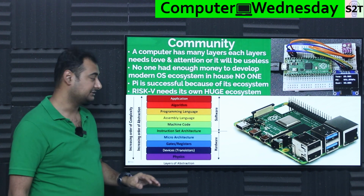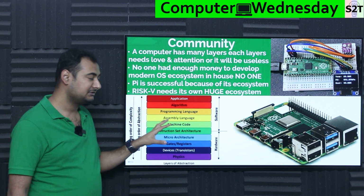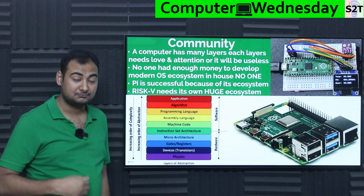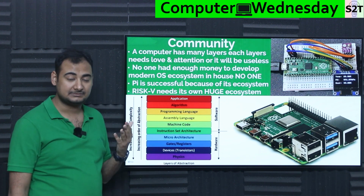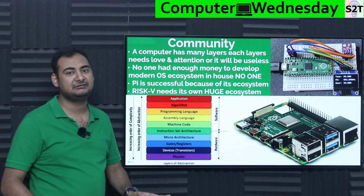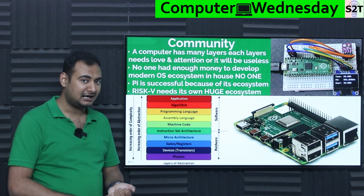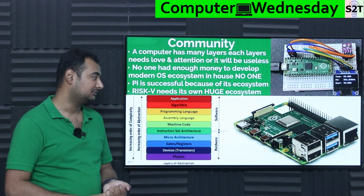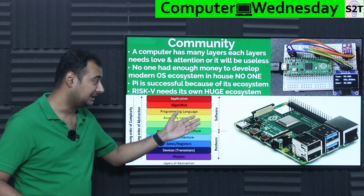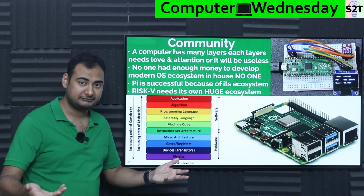RISC-V, again, it does have some benefits. If they can take care of upper layers and they can take care of the lower layers of the ISA layer, that gives them the ability to truly become the next big thing if these layers are worked on properly. So Pi is successful simply because of ecosystem. There are so many companies that made Pi clones, so many, but all of them failed for one simple reason: no ecosystem. And that's why I said chicken and egg scenario. Nobody's gonna buy hardware if it's not polished. Nobody's gonna polish the hardware if it's not sold. So somebody has to take the bullet. Pi was the first people who took the bullet. They're like, okay, we'll just launch it. Let's see what happens. It took off and voila.